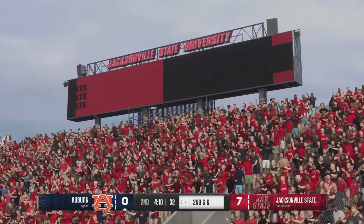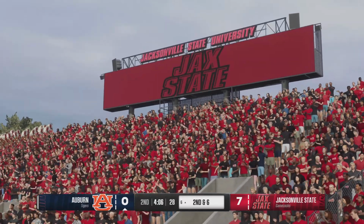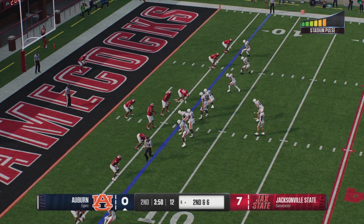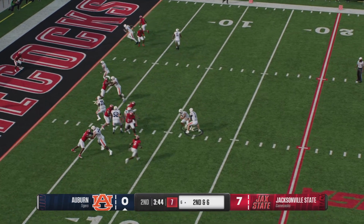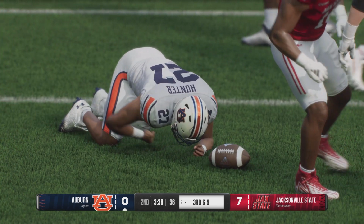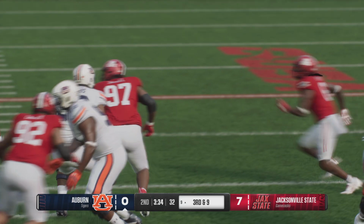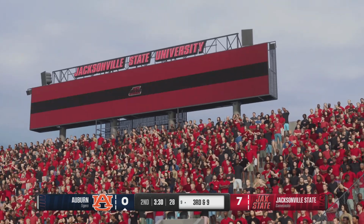Well, they execute the in route. How about the arm strength by the QB? That was an absolute bullet on that completion. 2nd down coming up on this red zone opportunity. They'll run it out of the shotgun. He's dropped behind the line of scrimmage. That'll be a loss of 3. You know, defensively, you live by the blitz and you die by the blitz. That time, they dialed it up into the run play, and the linebacker was able to make a nice tackle.